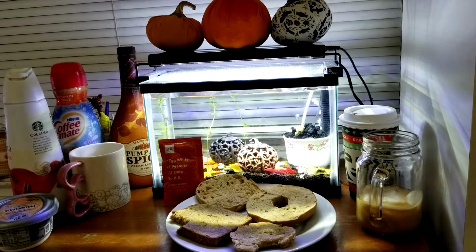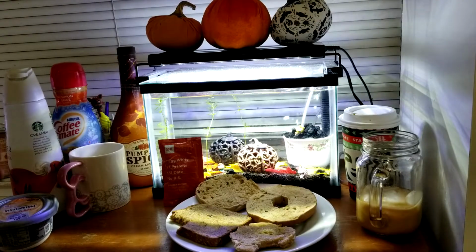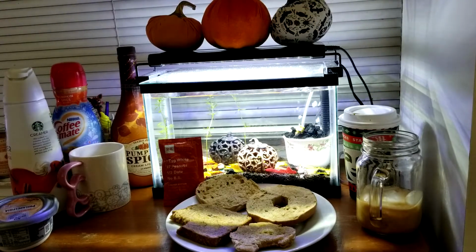My only complaint is that I can't really taste any pumpkin spice in it. It tastes like an English muffin, and the butter flavor is pretty powerful, but there's just not pumpkin spice flavor. So I like them. I think they're good, but if you're going for pumpkin spice, I don't think this one's going to do it for you.